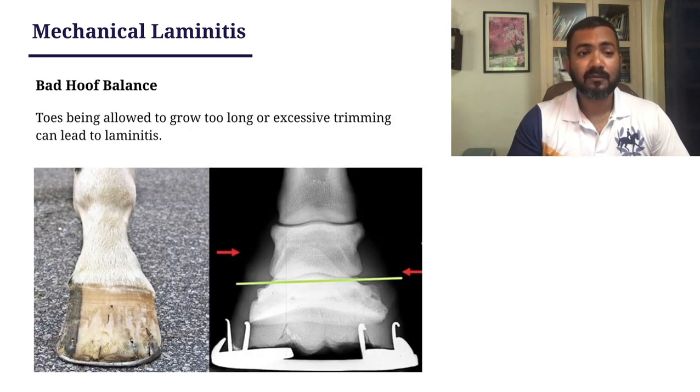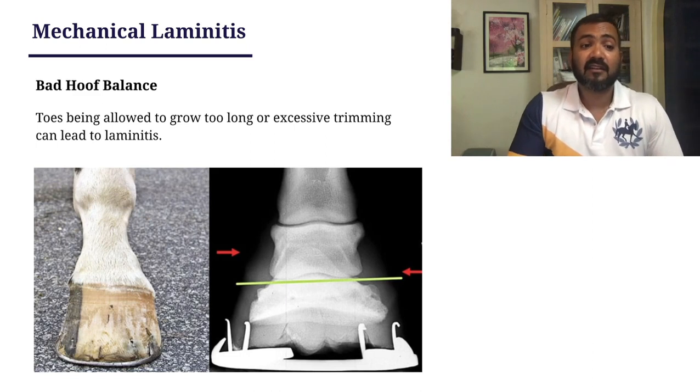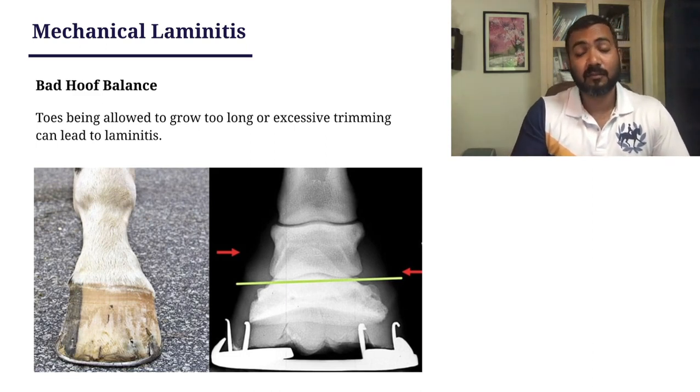Another thing that you want to do is to make sure that your hooves are properly balanced. So please make sure you get a good farrier who understands hoof balance and trims your horses correctly.